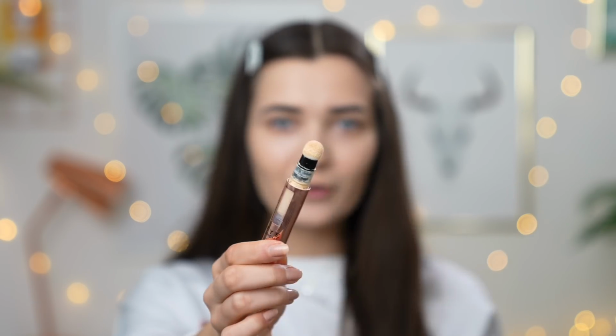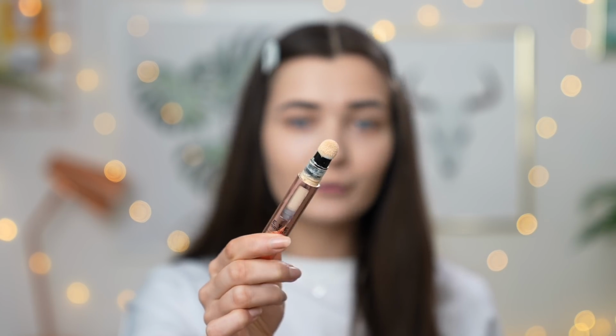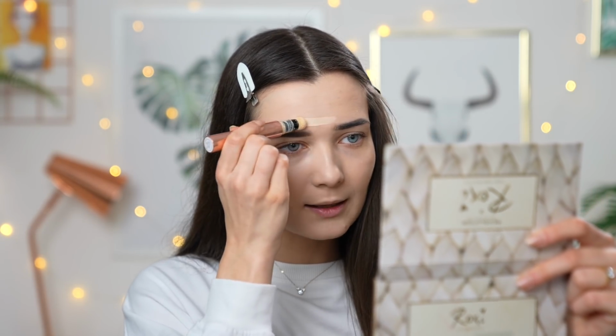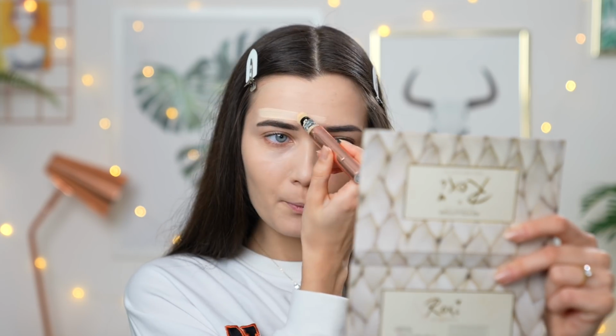I really like the sponge on this one. It is so nice and soft, really easy to apply. So I'm just gonna be using this today. Okay, so literally what she does is she goes and just applies this concealer in like a triangle motion right above her eyebrows like this.